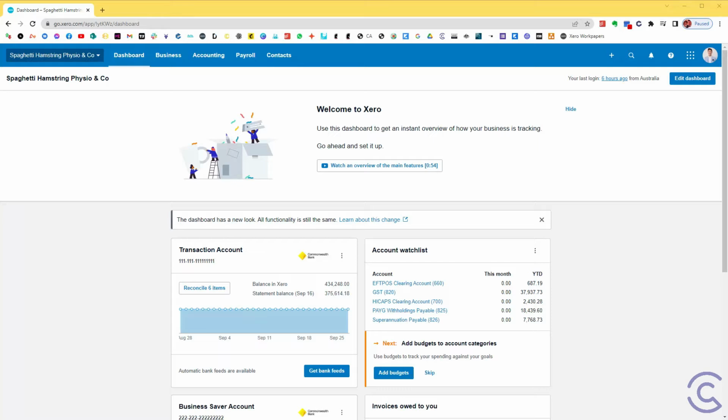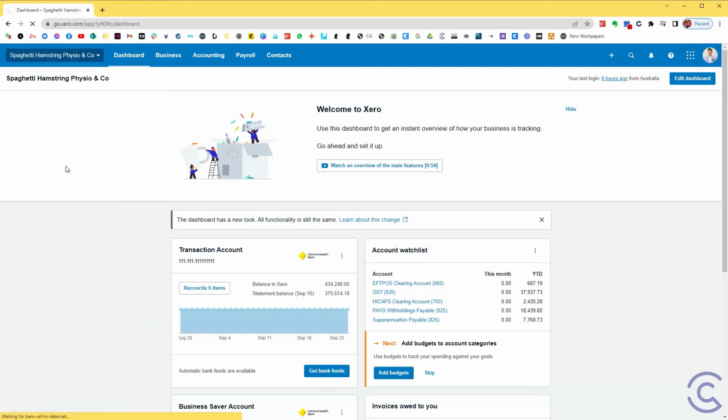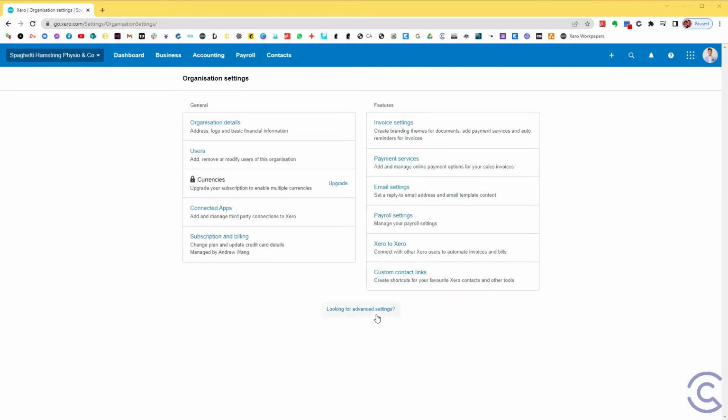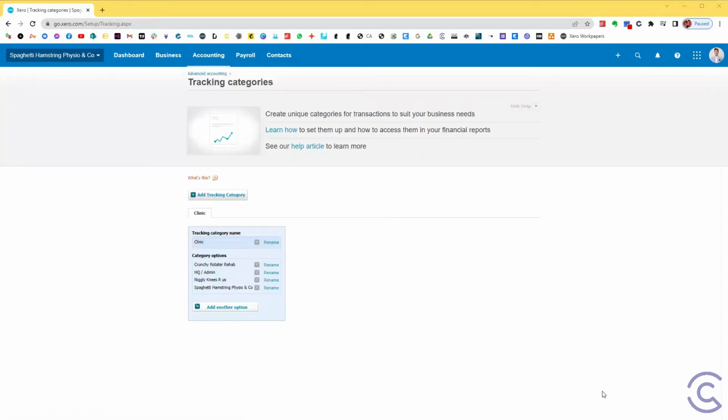Option number 1 uses tracking categories. Only go with this option if you haven't maxed out the 2 tracking categories that Xero lets you use at any one time. So to set this up, go to your settings, go to advanced settings and tracking categories. Once you're in this screen, you can see I've only got 1 set of tracking categories set up, so I haven't maxed out the 2 that Xero lets us use at any one time.